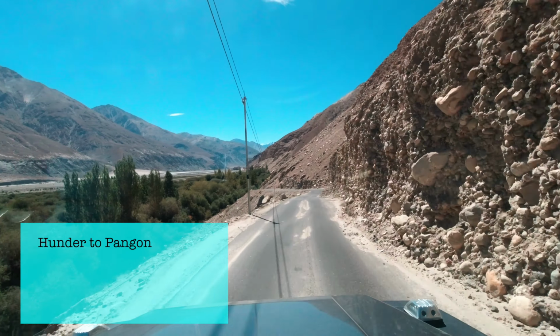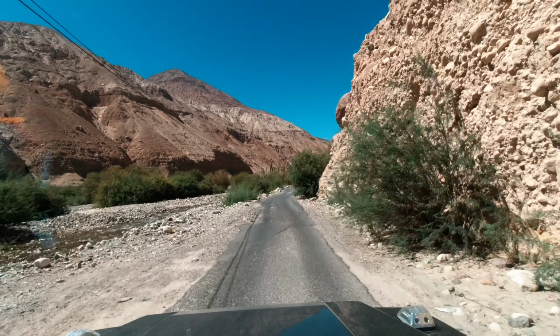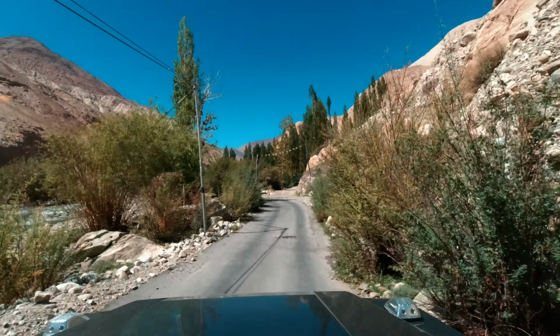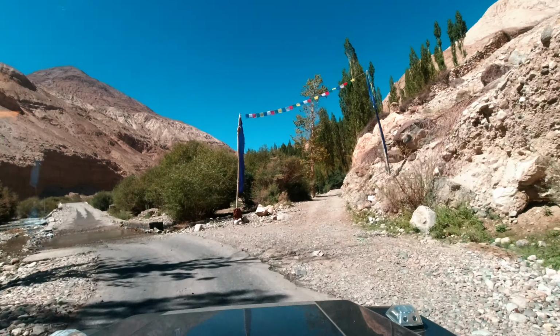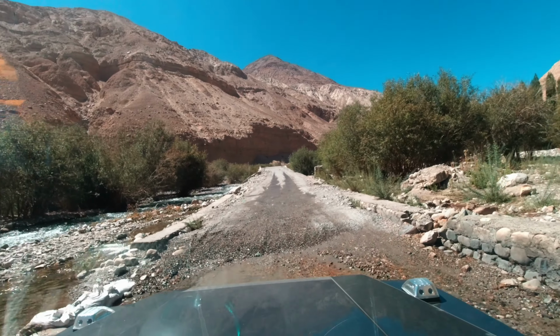It's approximately a 4.5 hour journey to Pangong, so we started around 10 a.m. from Hunder. Most of this road is tarmac except a few patches which, because of their placement, get destroyed every now and then. Although all of the journey is very scenic, there are a few places where you can stay for a long time and click a few shots.